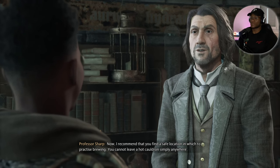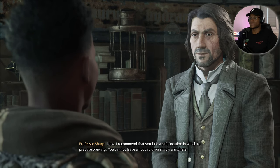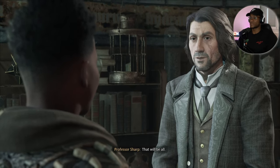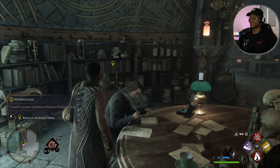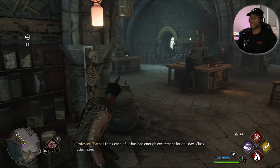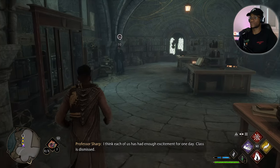Now, I recommend that you find a safe location in which to practice brewing. You cannot leave a hot cauldron simply anywhere. That'll be all. I think each of us has had enough excitement for one day. Class is dismissed.